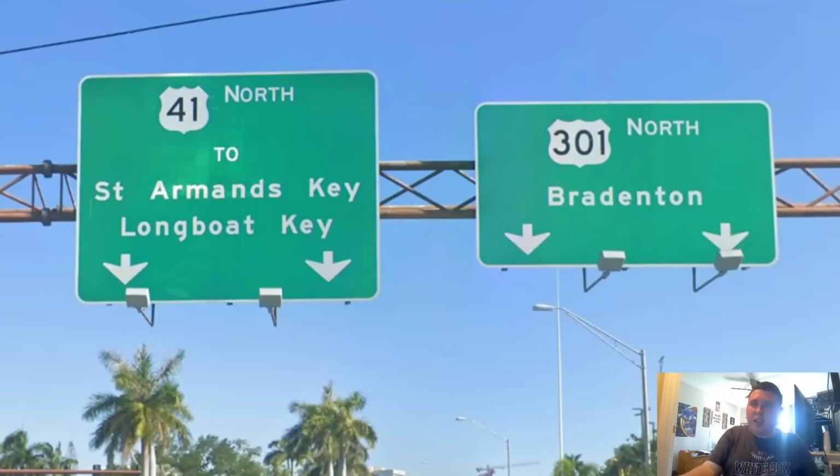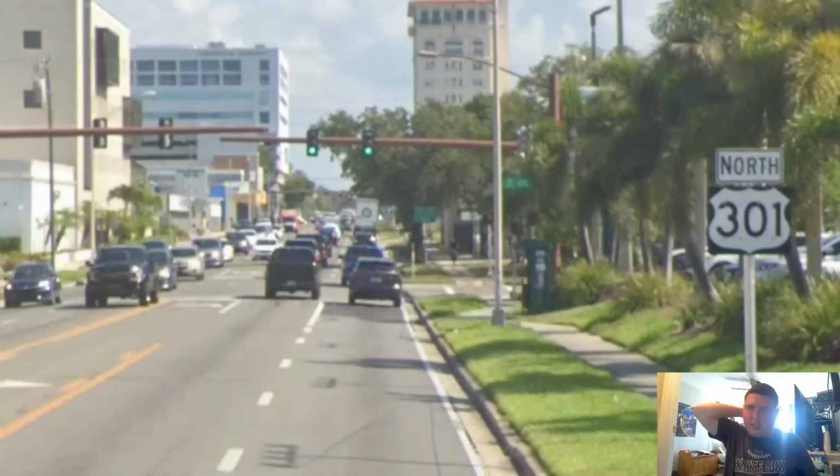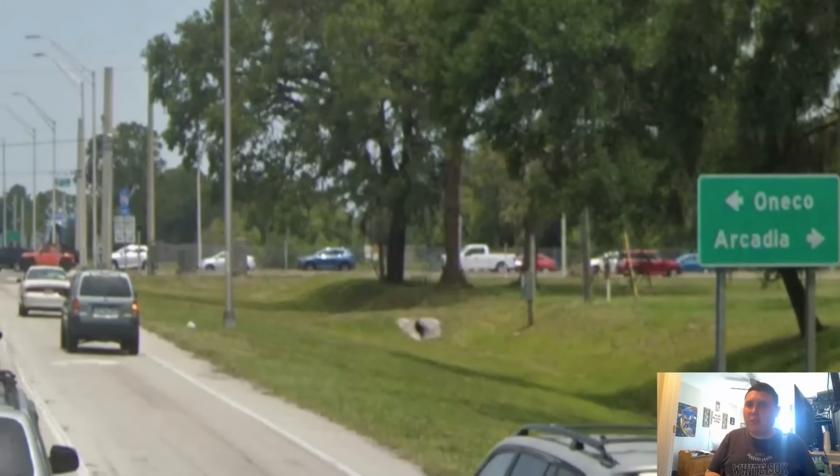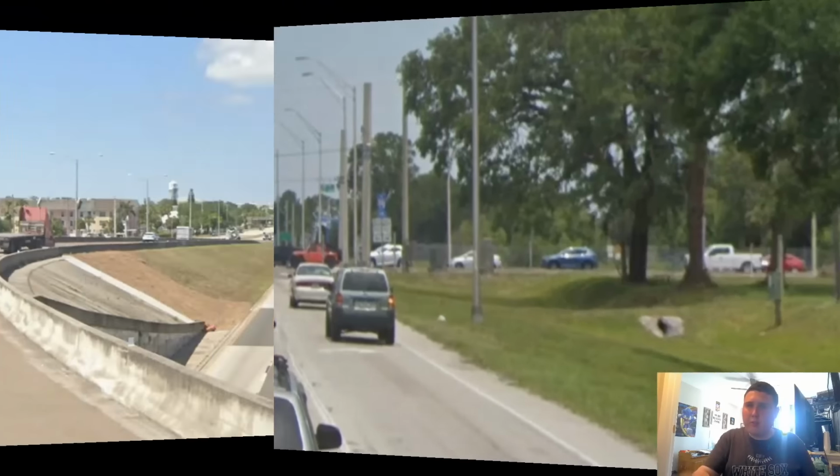So we begin here at a junction with US 41 just south of Sarasota, Florida, where 41 is going to be hugging the coast here, while 301 is going to be heading north towards Bradenton. And this is still in the Sarasota area. We get our first reassurance shield after we split off from US 41 here. And we're now meeting with Florida Highway 70, which will take you over Arcadia and over to Interstate 75 and US 17, while westbound 70 will take you over to US 41.